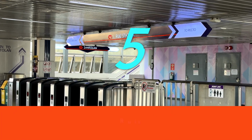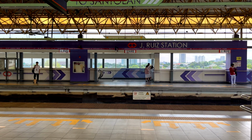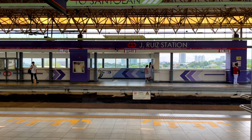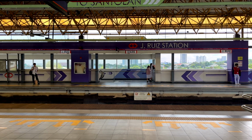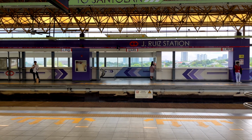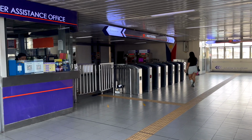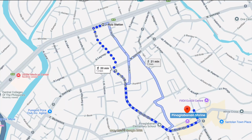The LRT-2 line exits Manila through the station and enters San Juan City. Ruiz is the only LRT-2 station in San Juan and is named after the street near it, which intersects Aurora Boulevard. The street itself is named after Juan Ruiz, a Katipunero who took part in the siege of El Polvorin, a gunpowder depot used by the Spanish to store firearms. A shrine to commemorate his bravery, the Pinaglabanan Shrine, is a 20-minute walk away from the station.